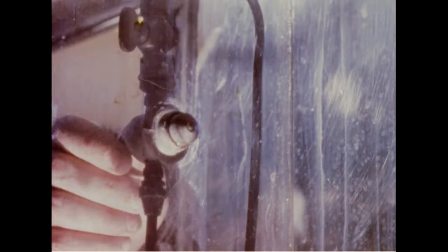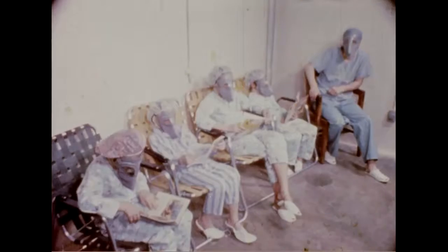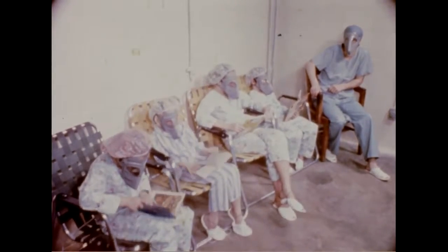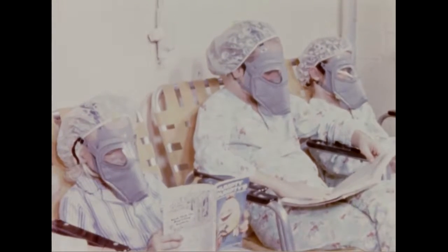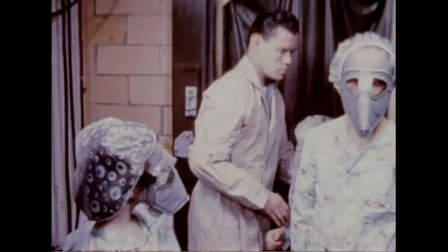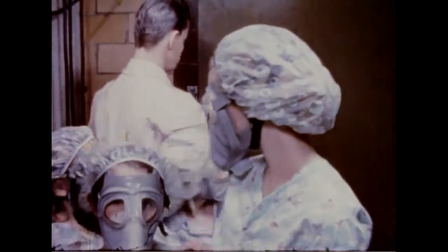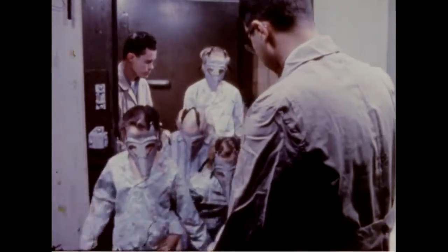The fine aerosol spray is released into the test chamber. During the 10-minute exposure period, the atmosphere was filled with a large quantity of organisms, a concentration much greater than could be reasonably expected during any biological attack. This high concentration was used to make it easier to detect any possible mask leakage. Following exposure in the chamber, the group exits and the masks are removed.